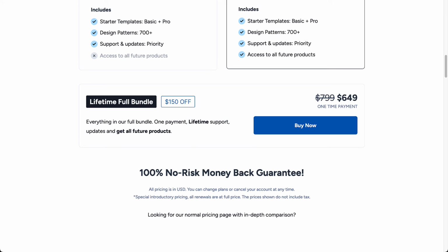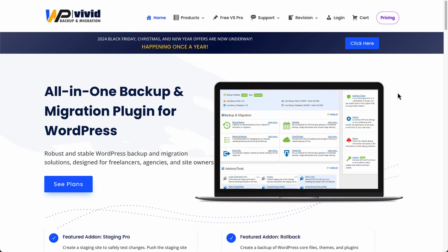The final plugin I'm going to look at is WP Vivid. One trend I've noticed is a lot more people are relying on the backup solutions that are done on the server by their hosting companies. Nothing wrong with that, but those backups are not always 100% reliable. And there really aren't very many backup solutions for WordPress that have a lifetime option and have attractive pricing.